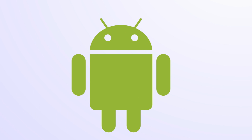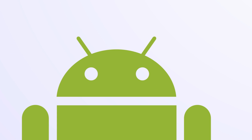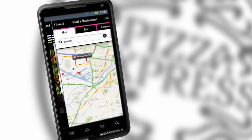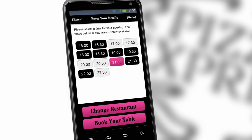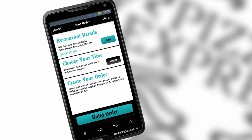With the iPhone app being such a success, there were calls from the Android community for their very own PizzaExpress app. We heard their cries and we responded. Introducing the all-new PizzaExpress Android app, complete with all the functionality you would expect, like the restaurant finder, book a table, ordering takeaway with click and collect, and of course, pay for your meal with PayPal.